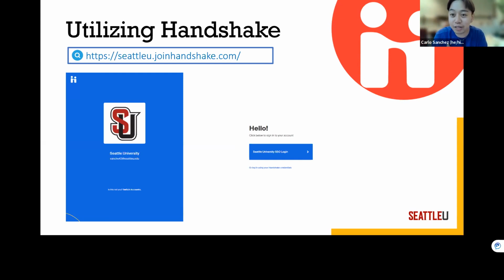And how about we just start with searching? So on this slide, you see seattleu.joinhandshake.com. If you want to look through Handshake, be sure to use this link. This is the first activating of your account. Go set that up, but you should be directed to a page that looks really similar to this. I'm going to share my screen after I signed in using my Seattle University login. And if you haven't received any emails about Handshake, search handshake.seattleu.edu and you will find it there. But how about I go ahead and share my screen? And Sharon, this means I will stop sharing your screen.